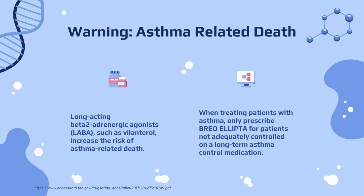Now, the second point is when treating patients with asthma, only prescribe Breo Ellipta for patients not adequately controlled on a long-term asthma control medication, such as inhaled corticosteroids, or whose disease severity clearly warrants initiation of treatment with both an ICS and a LABA. Once asthma control is achieved and maintained, assess the patient at regular intervals and step down therapy, for example, by discontinuing Breo Ellipta if possible without loss of asthma control, and maintain the patient on a long-term asthma control medication such as inhaled corticosteroids. Do not use Breo Ellipta for patients whose asthma is adequately controlled on low to medium dose inhaled corticosteroids.